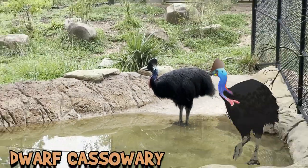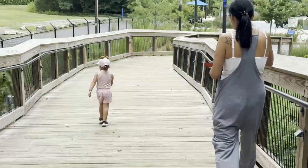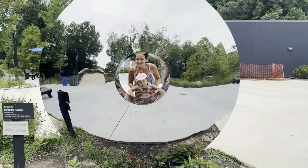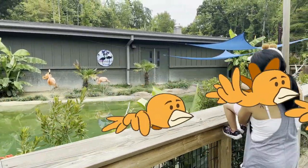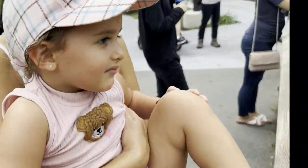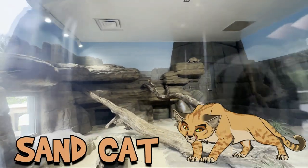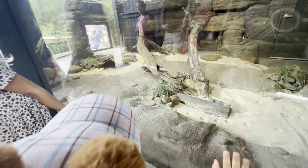What's down there? He's making noise. What is it? That's really cool. Nature, seriously. You love nature? Is there anything in there, Sophia? That's a full grown sand cat. Aww, he's so cute. He is so cute.